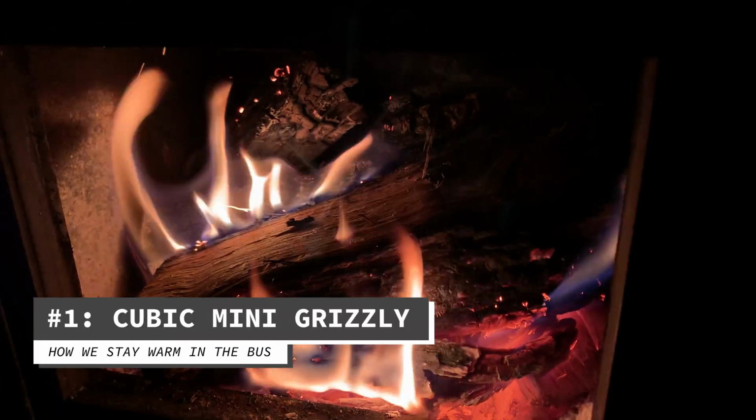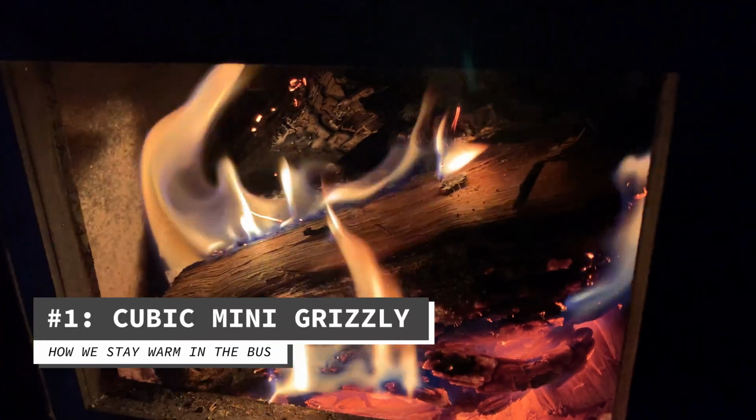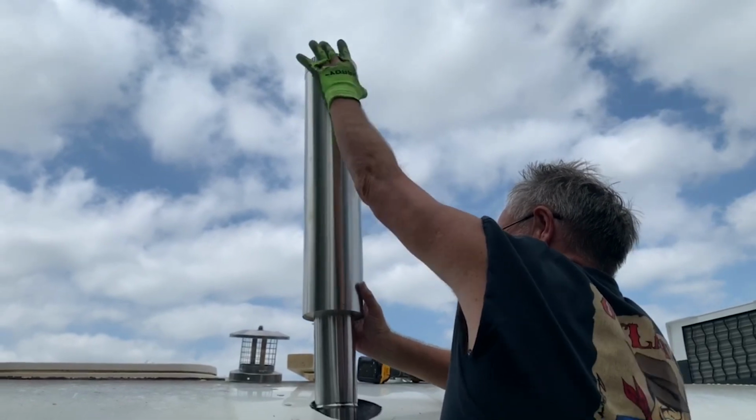It's our cubic mini wood stove, and it's the very first thing that we put in our floor plan to stay warm. Laura and I both grew up in climates that had a full winter, and after living in Texas for 8 years, we knew that we were going to want to be able to have a fire on those chilly nights. My dad was around to help with the install.